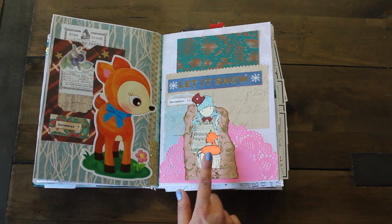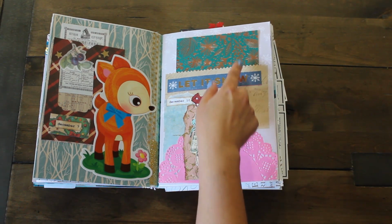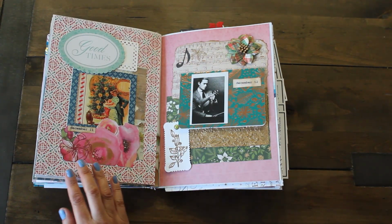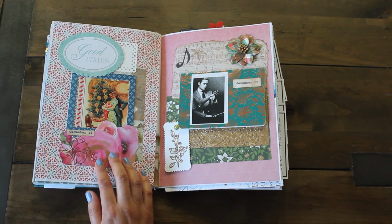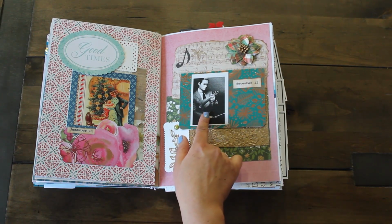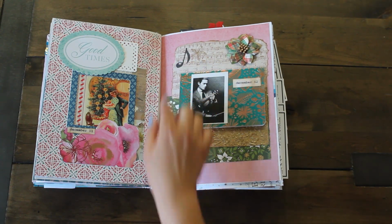And on the opposite page, we had to use a stamp as a focal point. So I pulled out my Gorgeous Girl stamp, did some collaging, created a pocket, and again, I used some greeting card for journaling. This page, the theme was to create something with love, and I picked the couple by the tree with the picture. And this one was to print a black and white photo and do some stamping. So stamped at the bottom and the top here.